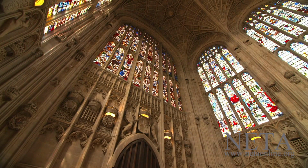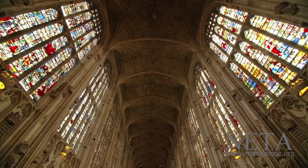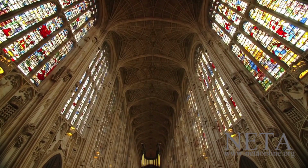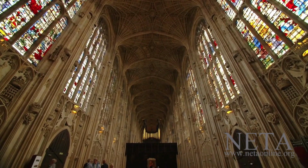Shortly afterwards, the building of the chapel began, but it wasn't until 100 years later, during the reign of King Henry VIII, that the building was finished. It boasts the largest span of an unsupported stone fan vaulted ceiling anywhere in the world.